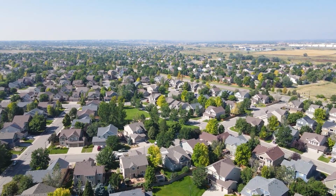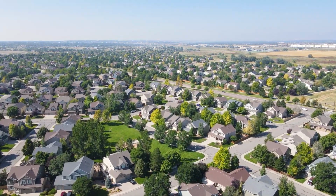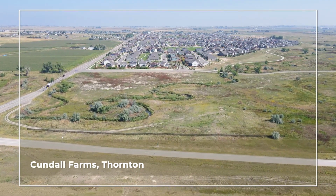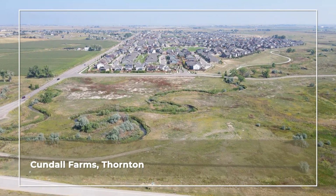So you've pretty much got 3 main neighborhoods that we're staying in the hub of right now, and then you've got another one on the other side, Cundall Farms, on the north side of Highway 7, which is right next to Brighton. So we're literally at the most northern point of Thornton right now. And like I said, the big reason this area is blowing up is Top Golf is literally right there. You've got the Larkridge Shopping Center over here.